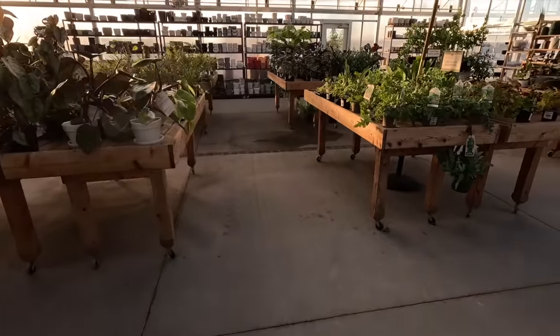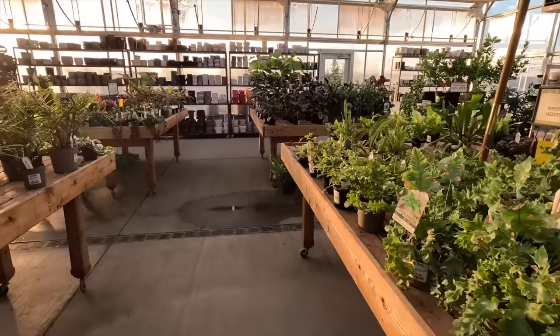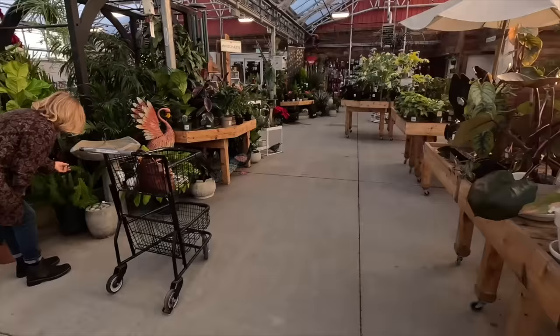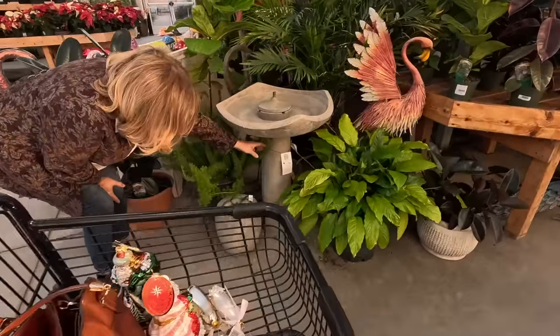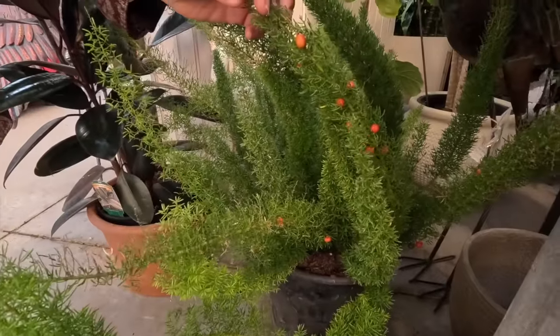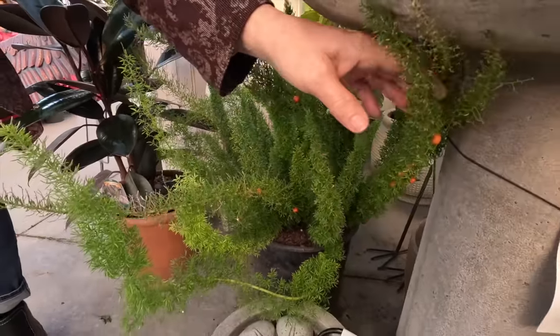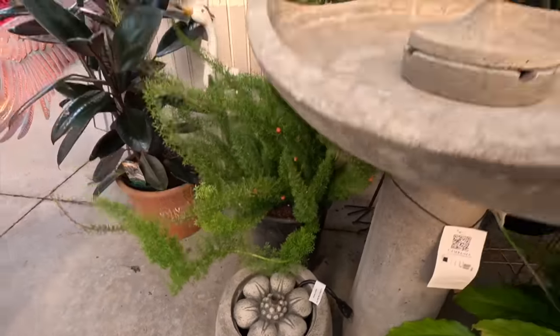Look at this, and the sun is shining through just perfectly right now. Oh, look at this. It's all in bloom. Oh my goodness, look at that. Isn't that cute? You don't see them in bloom like that very often. And look at this little tabletop. Oh, that's cute. They usually have some really nice ones.